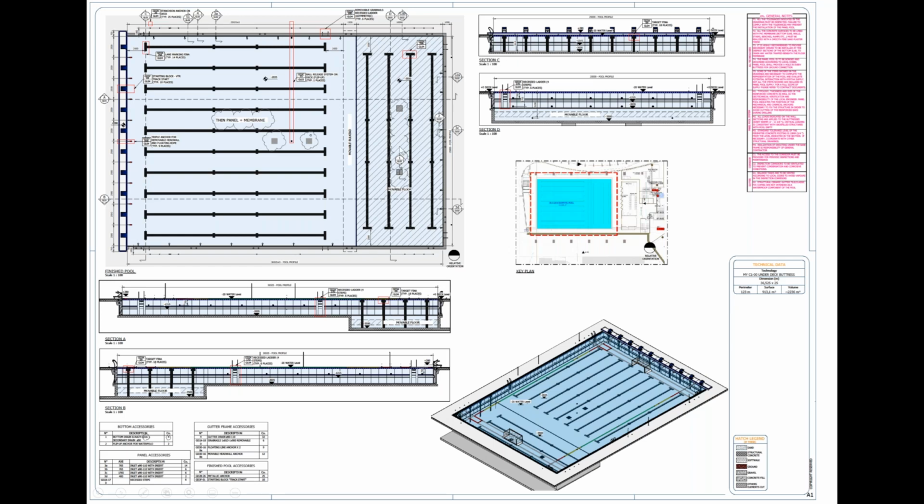The reason for that is that in this 25 by 10 meter area, the owner can conduct learn-to-swim classes for young kids, up to using it as a training ground for scuba diving. So there's a lot of versatility over here. Synchronized swimming, all these different activities can be done in this part of the pool.